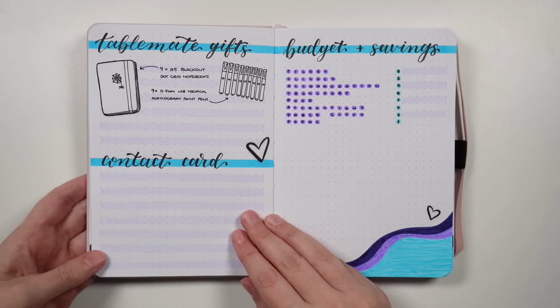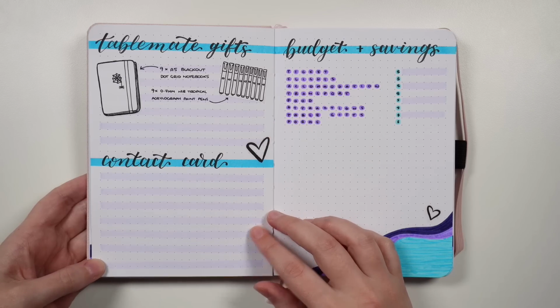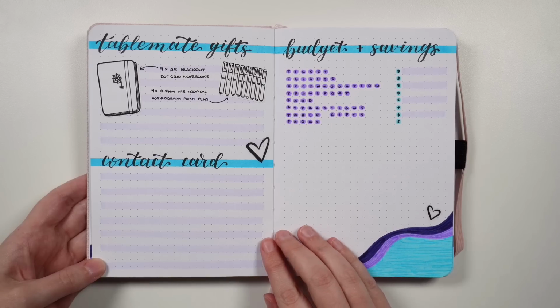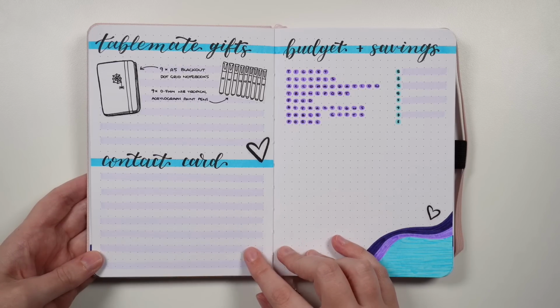Flipping over, we have a space to plan out my tablemate gifts and my contact card. I'm honestly not too sure if I'm going to do contact cards because finding someone to print them in my area is tricky and I'm not super savvy with my Cricut yet, so maybe not. We'll see if I get onto it.